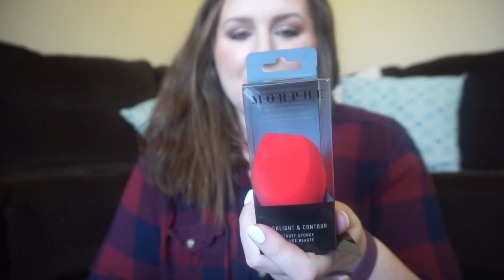The next thing I got, sorry, I tried to put it back in the packaging as best I could, is the Blend the Rules Highlight and Contour Beauty Sponge by Morphe. I used this today, and right now it's wet, so it's quite big because it's wet, but when you get it, it's a lot smaller. But this is it here. This is the sponge that all the Morphe affiliates rave about, and I don't know you guys. If you're familiar with the Beauty Blender or the Real Techniques beauty sponges, this one's a lot stiffer than those. Those ones are softer.